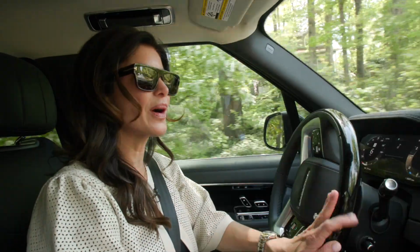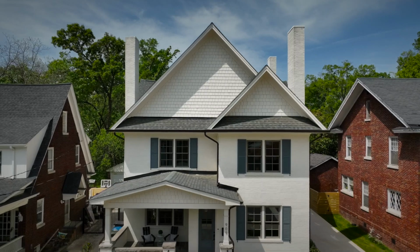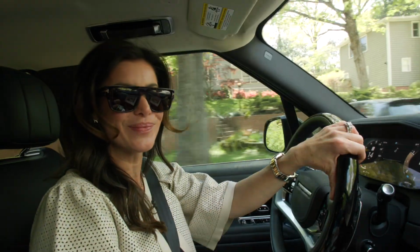I'm in Trinity Park today, taking a look at our newest listing. The house was built in the 1920s and went through an absolute complete restoration. This is one that you're going to want to see. Come on, let's take a look.